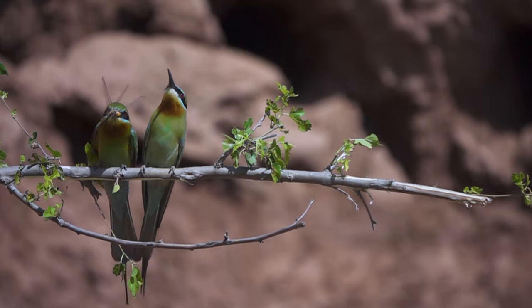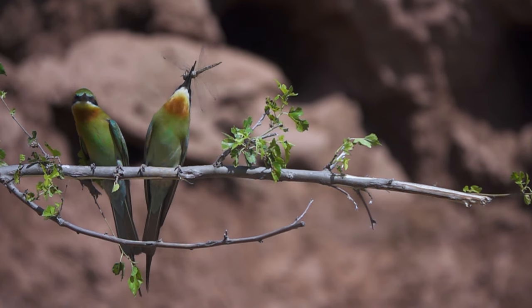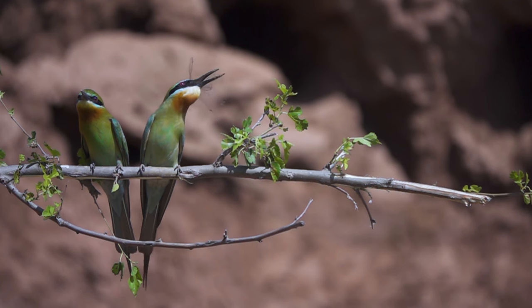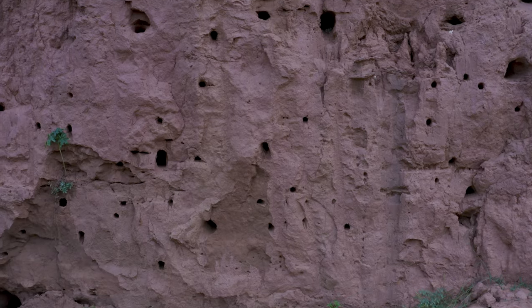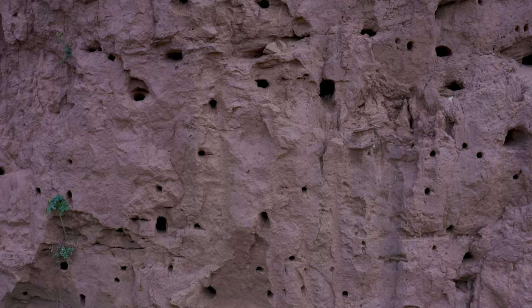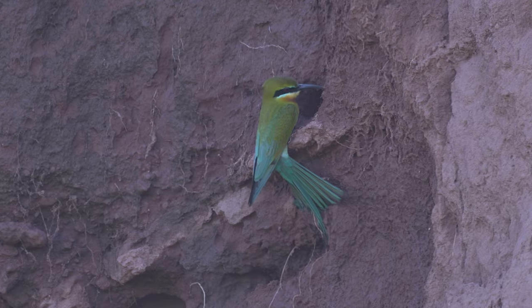And he will likely continue to feed her with the best catches throughout their bond. Now that the pairs have bonded, some serious digging is next on the agenda. They'll basically dig a horizontal burrow in this vertical wall. But before starting the long and tedious process of excavation, they need to agree on a suitable location for a burrow. Our guy seems to have convinced his partner on a site and has already started the digging process.